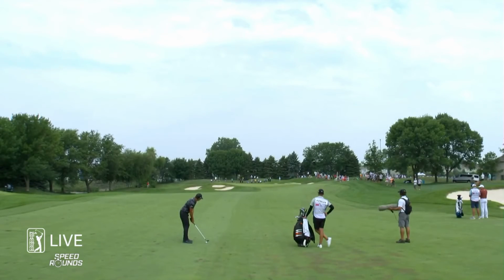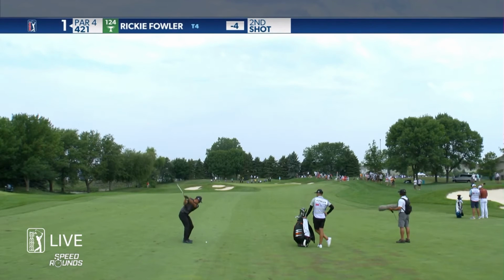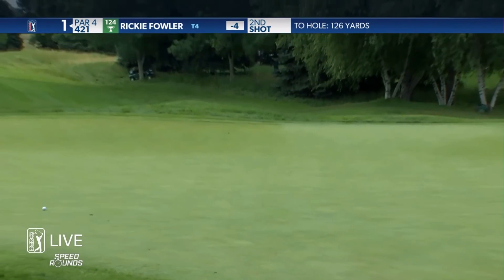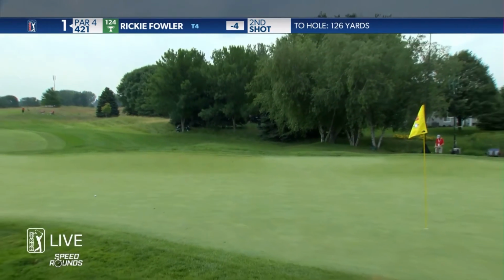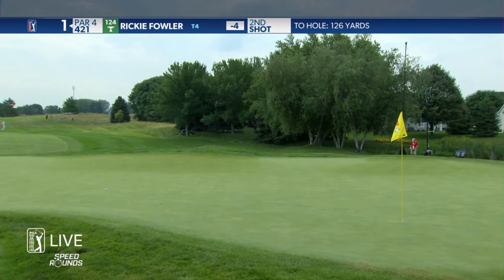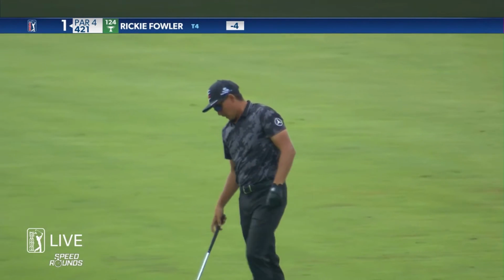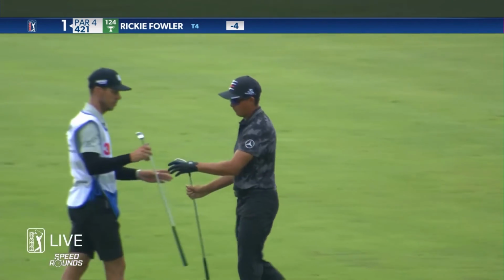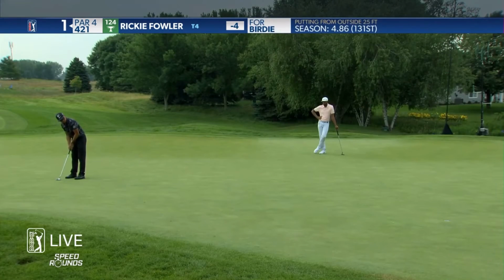I just couldn't afford spikes that gripped into the floor, so I was very similar. Back at 1, Rickie coming in from 126. It's been incredible to see the course change a little bit. I know the guys were preparing for kind of a firm, fast golf course, but I think a little dew overnight has softened it up. Rickie's caddy, Joe, I'll let him putt here before I finish.